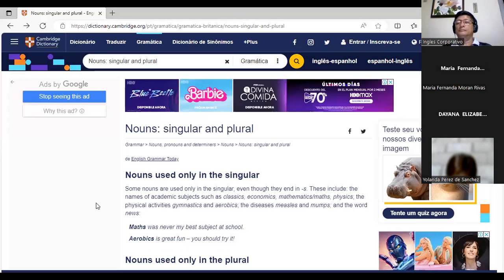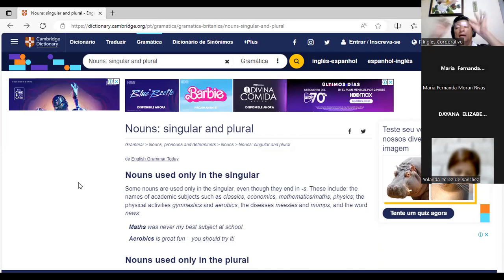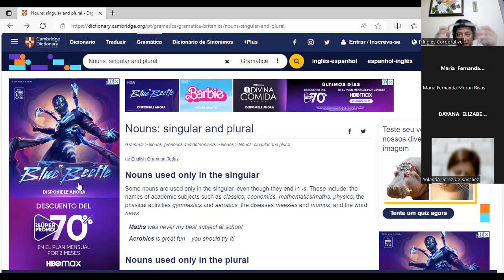We have different kinds of nouns. And here we have some nouns that are used only in the singular, even though they end in s. These include the names of academic subjects such as classics, economics, mathematics or math, physics, the physical activity, gymnastics, and aerobics, the diseases, measles and mumps, and the word news. Those are nouns that end in S, but they're singular. Understand that? Glasses is singular, but ends in S.